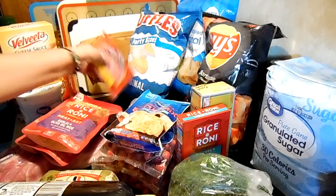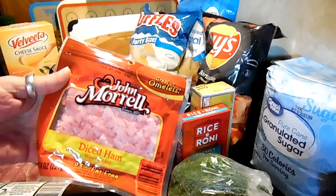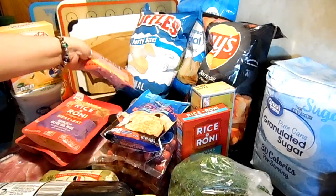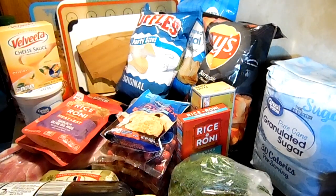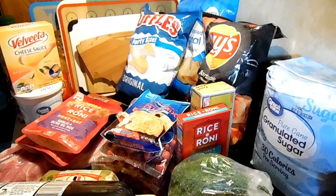Did I get the diced ham? I got the diced ham as well. That's for my husband's breakfast burritos, breakfast sandwiches, etc. So, yeah. So when I open my online stuff, I will do a video of that.